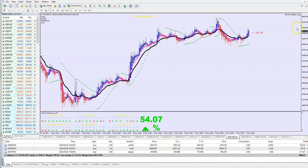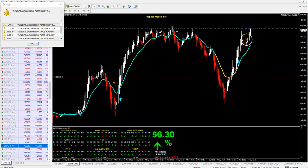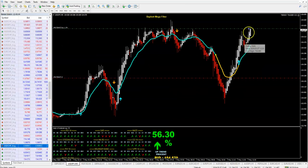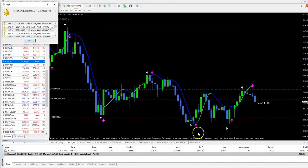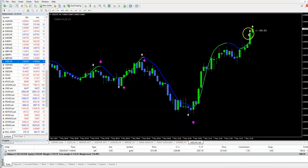This is our fantastic MS16 trader based on my strategy, my private strategy. It is an automated version of this strategy. This is Trendy Trader opened. You see, on 5 minute even trends, it is open now and it is going up. So here we are going to wait for confirmation. This white can go one by one until you get pink. It is showing us that we will very, very soon get a reversal.